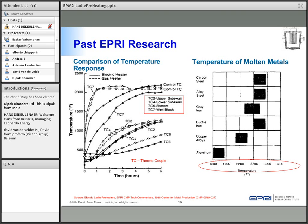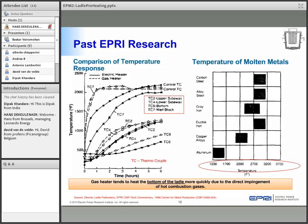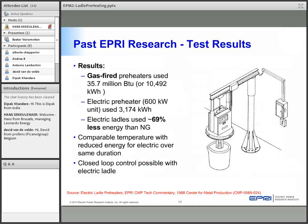So they were able to reach that kind of temperature with electric technologies at that time. The important discovery from that is that the gas-fired preheaters, to reach the same temperature, were using 35 million BTUs, the equivalent of 10.5 kilowatt hours, while the electric preheaters used only 3000 kilowatt hours, so nearly a 70% reduction in energy.